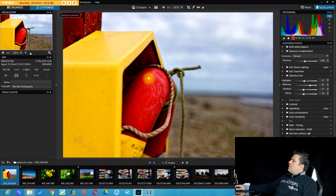Now this picture is made with the Nikon D7200 and the Sigma 18-35. This picture was made on a very cloudy day. You can see the clouds in the back. It was towards the evening. You can see here the time as well, it's 4:30 in the afternoon. And ISO 100, f1.8, 1/6000th of a second, on 35mm.